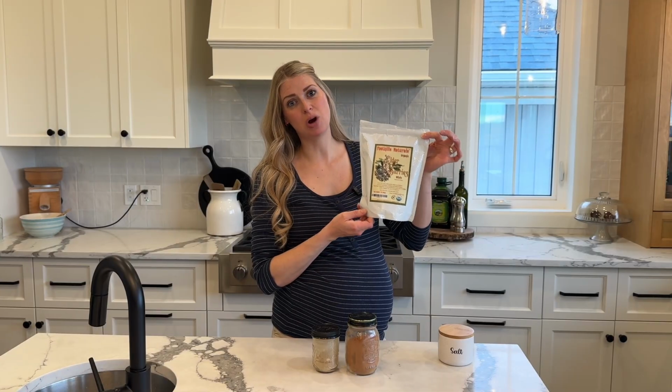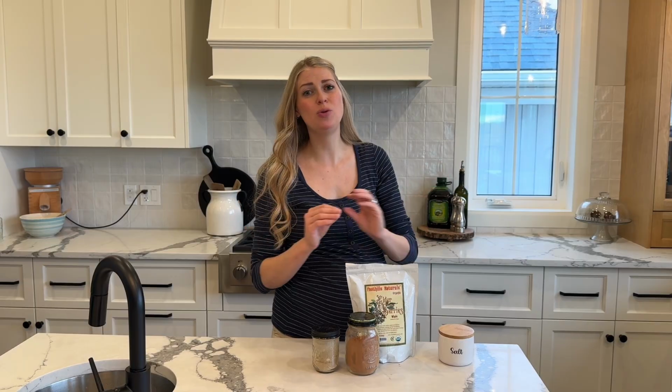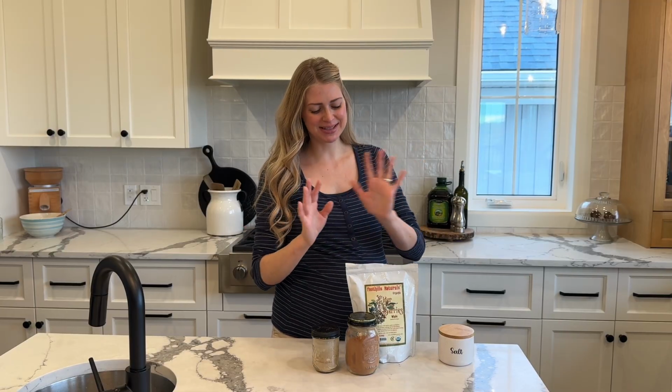Getting a bag of dried whole elderberries. Now, if you're in an area where you can harvest elderberries yourself, I want to make a really loud disclaimer that you cannot eat them fresh. They are very toxic to eat fresh. They need to be dried, and then cooked. So just major disclaimer there.